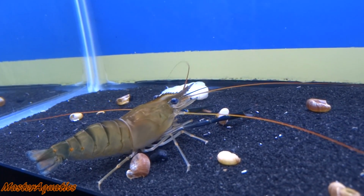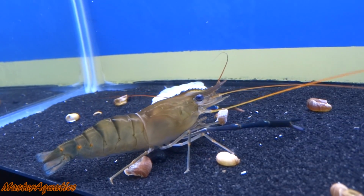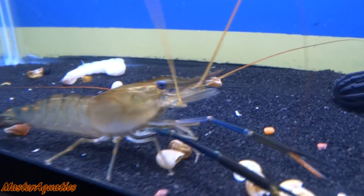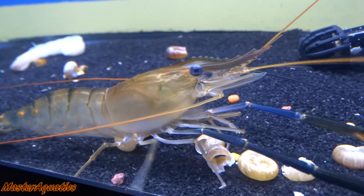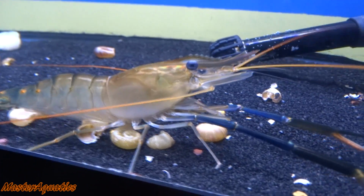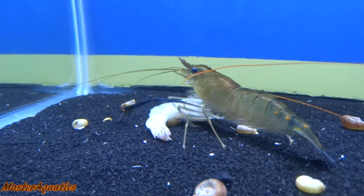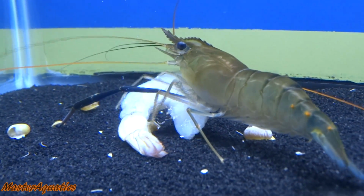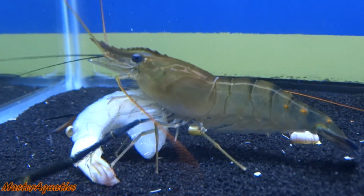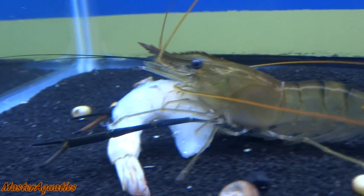I have 2 of these prawn shrimps, and you will see the second one later on. This prawn shrimp in particular likes to take his time during feeding time. He sees the food first, and he'll like to just wait a little bit. I'm not sure why he does that, but he's always been like that. And then eventually, after a few minutes, he'll go after the food, and he'll eat it a little bit, and he's really gentle, and he's very calm for the most part, and he takes his time with his food.